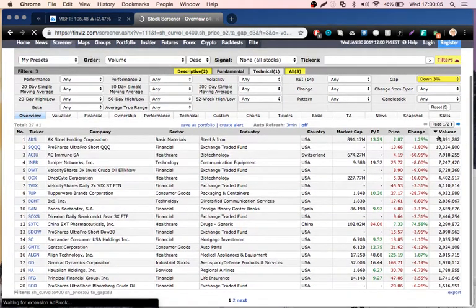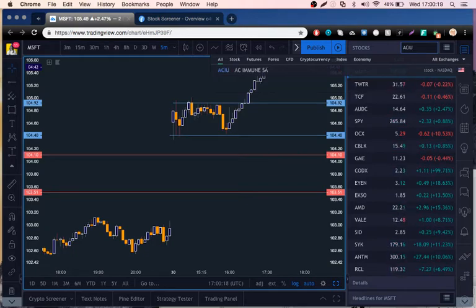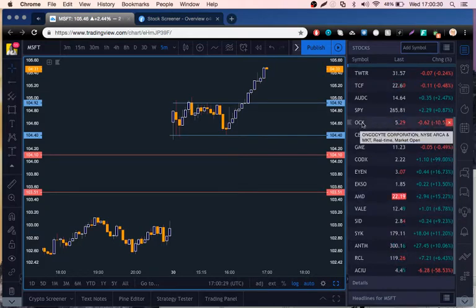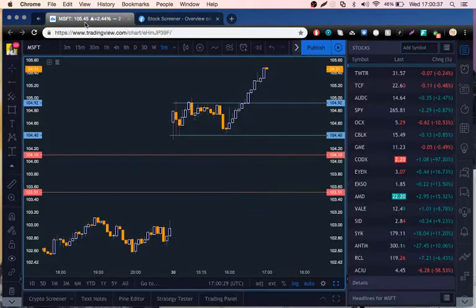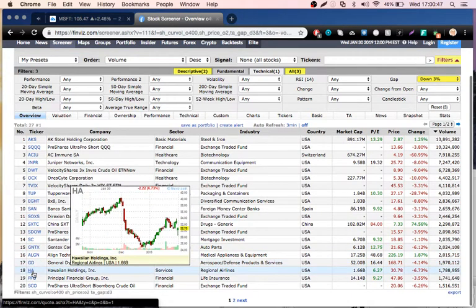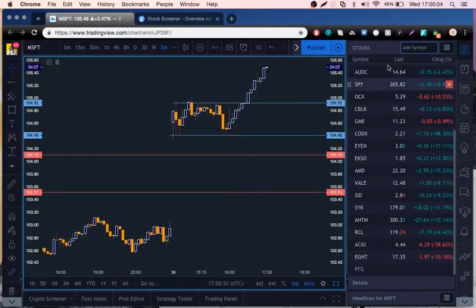So you can see things here sorted by volume. AKS actually started off down with a gap down, and it's gone red to green. We're just going to look at stuff such as ACIU. Add that to the watch list. OCX has my eye. I think I already had that in from this morning's pre-market. A lot of things going red to green this morning. I think that'll be enough tickers for the minute.